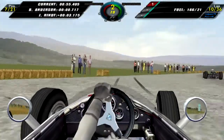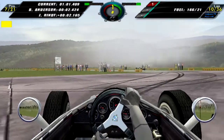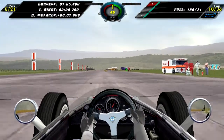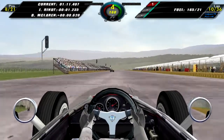Moving on to lap 9 here, and I go very wide through this hairpin. I touch the grass and then hit something, some sort of a bump there, and that spins my car around, and once again I lose a position to Jochen Rindt. We are now down in 8th again.